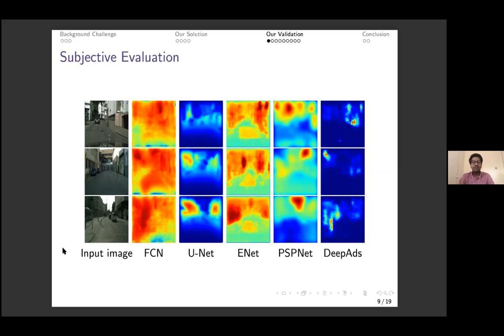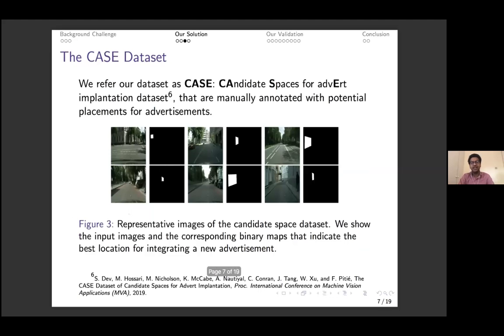Similarly, we do it for other segmentation based networks like FCN, UNet, ENet, and PSPNet, and these are the results that we get. Sorry, is this supervised learning based on the annotation? Absolutely. We use the input image as our input, and the binary mask that we discussed earlier as the output image.